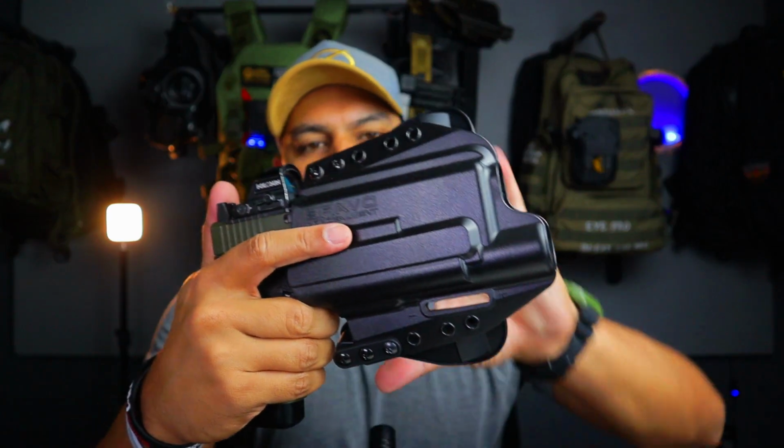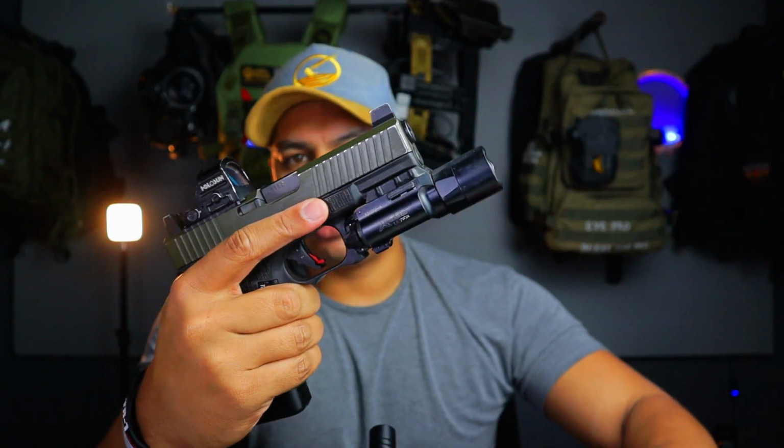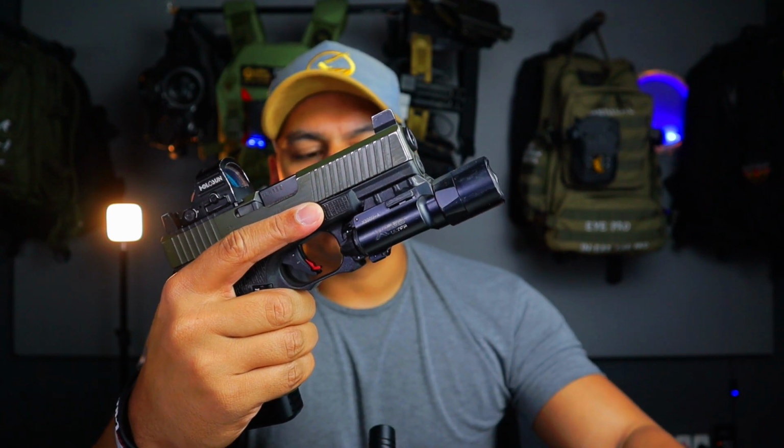I keep my gun in a holster next to my bed, so all I do is I put these pants on, take the gun out of that holster, put it into the OWB setup that I've got right here. And this is how I EDC my firearm anyway. So we are good to go.